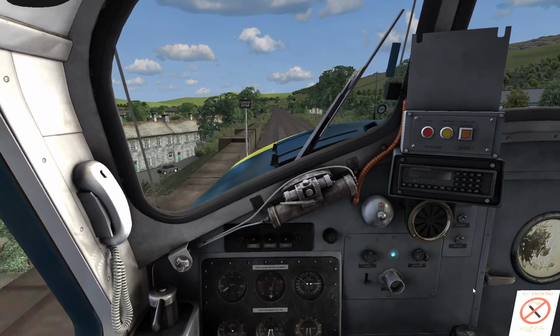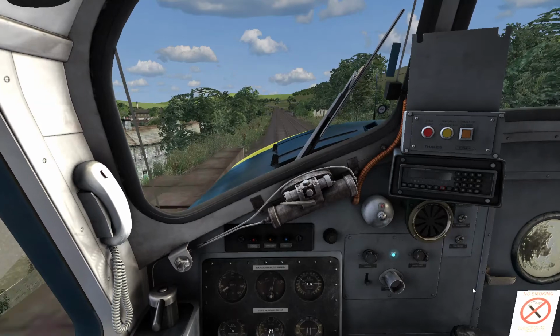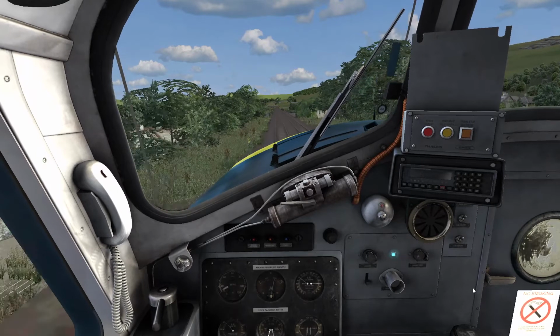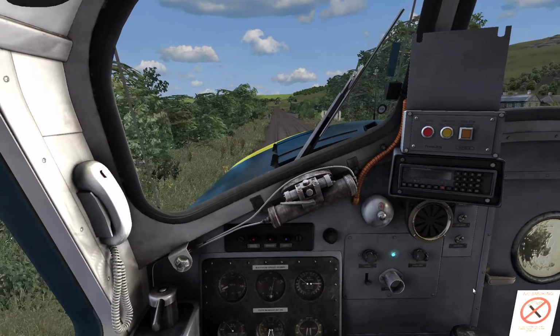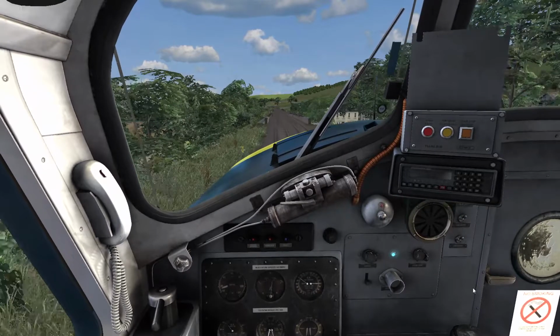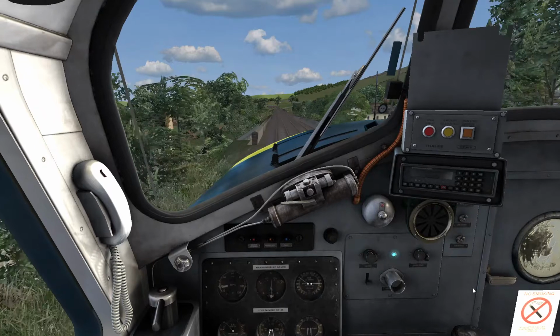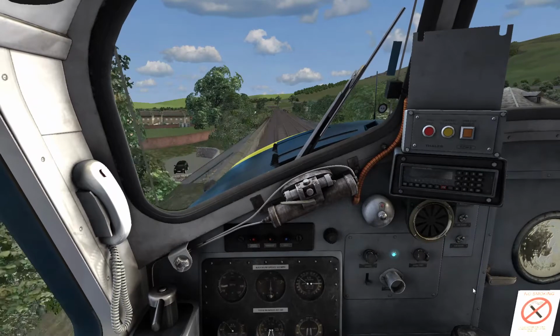So traditionally the locomotives would stop just where we are now, where the locomotive stop sign is, and that's due to Settle having a relatively short platform. So not too bad if you've got 4 or 5 coaches, but anything longer than that, then your rear coaches are going to be hanging off the back of the platform.